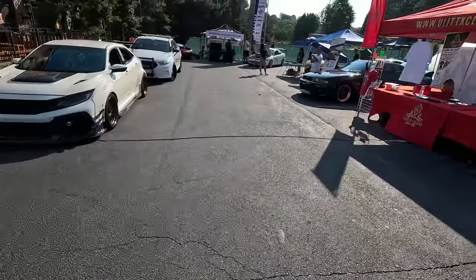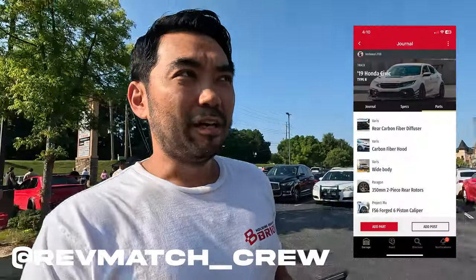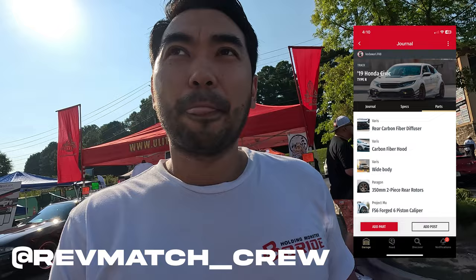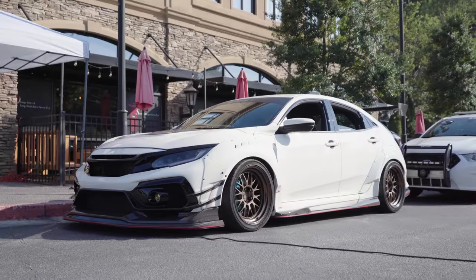I'm out here at the Boosted Block Party. My buddy Ty with the R33, and he started an app called RevMatch. It's basically like social media for your car build. You can follow each other's builds and post new mods and all that. Yeah, he does his meet every month, and it's called Boosted Boba. So he always picks a Boba spot.